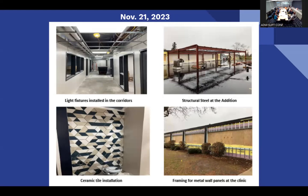This showing framing for the metal wall panels. And then once our windows were framed out, we just kept plywood in them until the window systems physically came out.